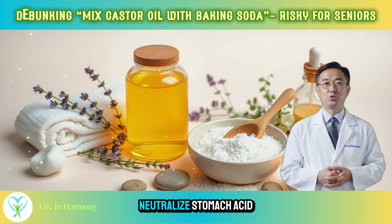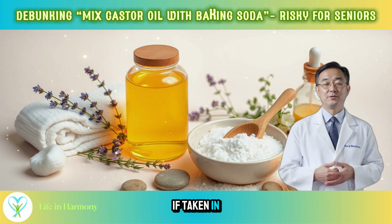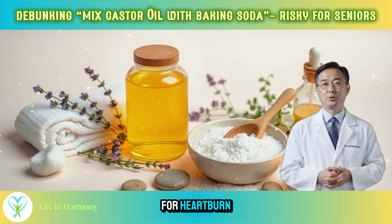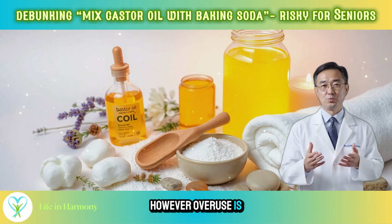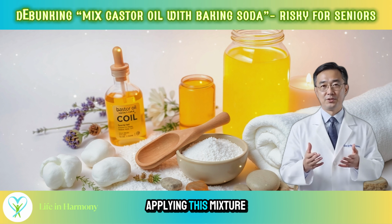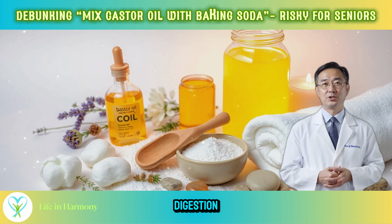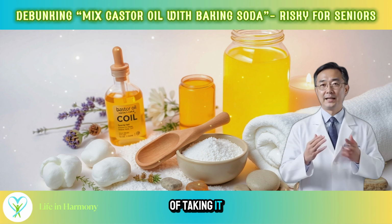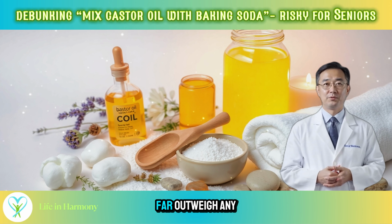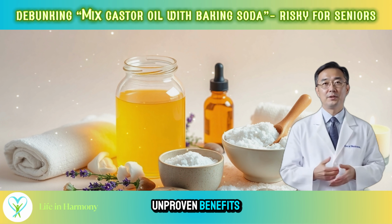Baking soda can neutralize stomach acid if taken in very small, controlled amounts, which is why some use it for heartburn. However, overuse is risky and can disturb your body's acid-base balance, leading to serious problems. Applying this mixture on the skin does nothing for digestion. If you're thinking of taking it internally, talk to your doctor first. The risks of self-treatment far outweigh any unproven benefits.